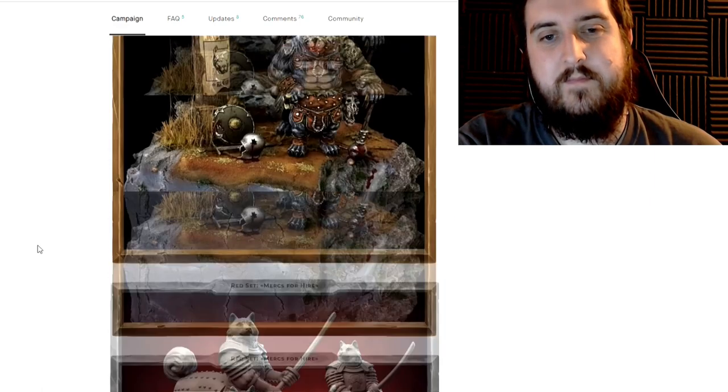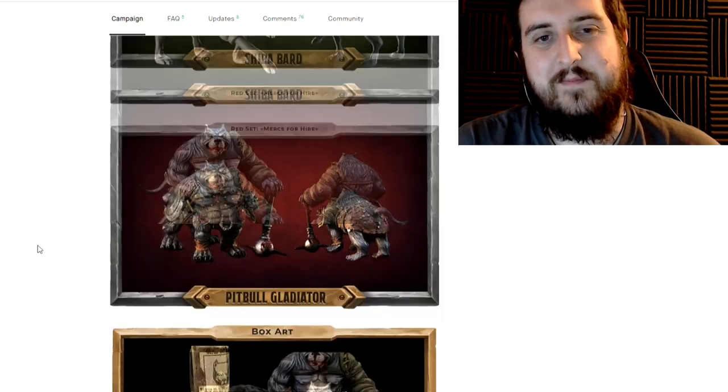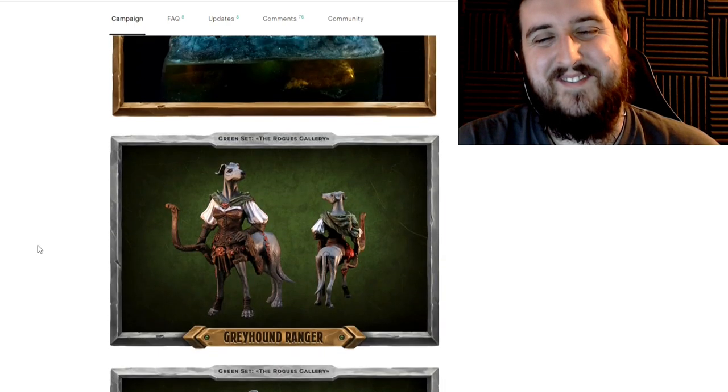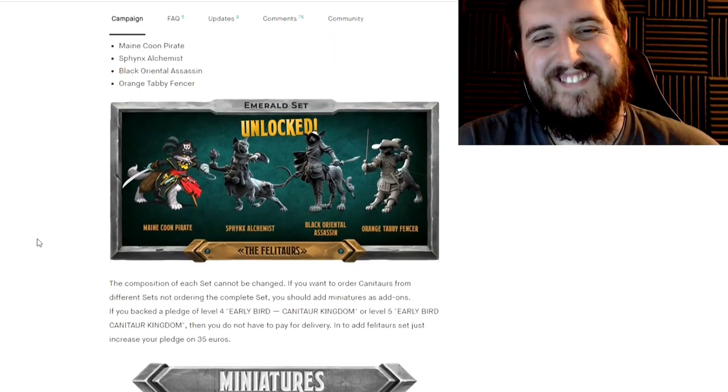That's a dog. That's a Kita. That sounds like a cat, but it's a Keet. Here we go. That's a Shiba. That's a dog. It's on a green background, therefore it must be a cat. There we go. There's the cats. A Maine Coon pirate, a Sphinx alchemist, the Black Oriental assassin, and the orange tabby fencer. I like the orange tabby one. That's quite cool.